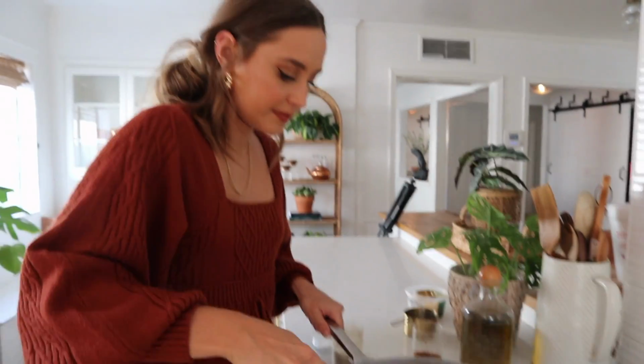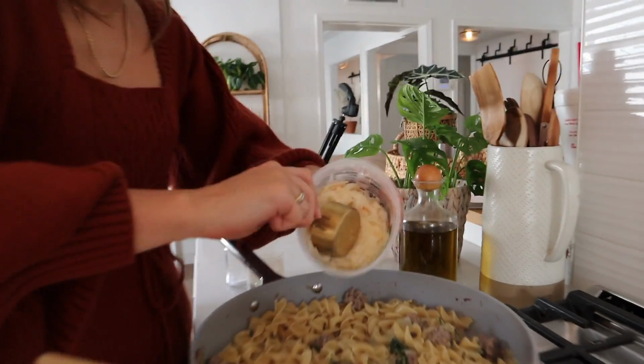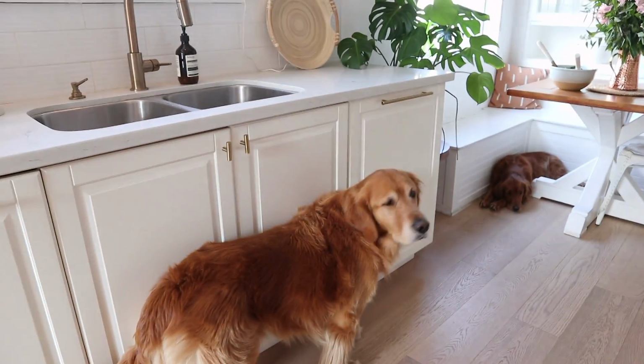This is looking amazing. I'm actually gonna add a little more cheese. Who doesn't like a little bit of cheese?